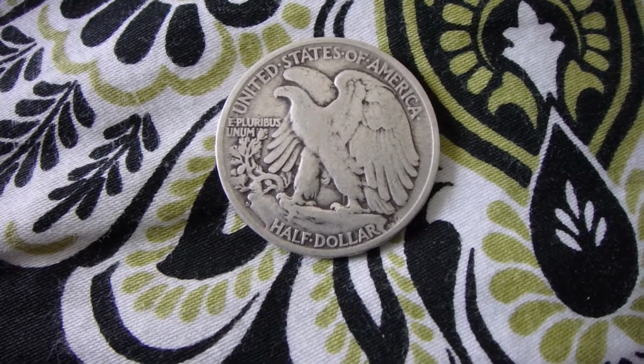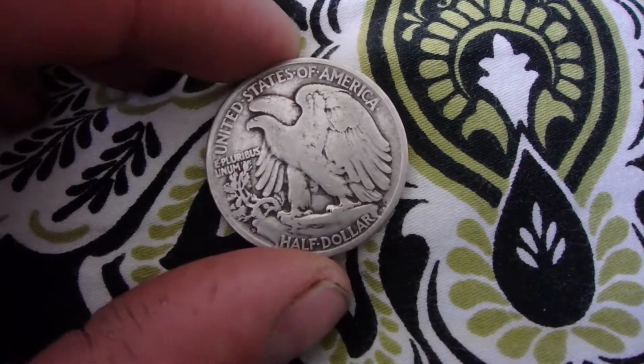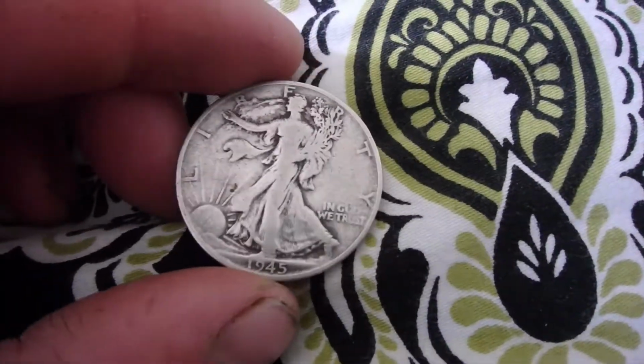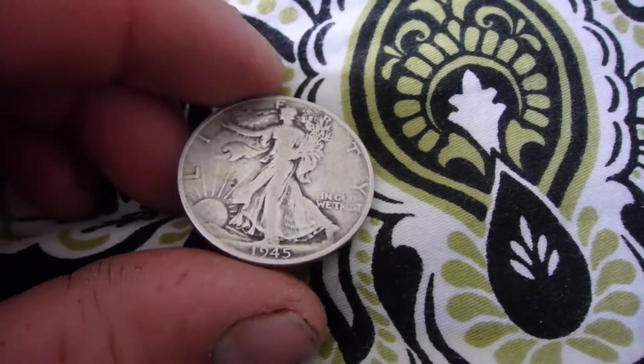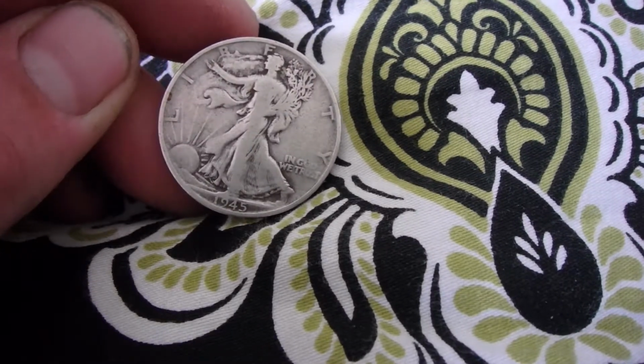1945 S. Nice condition. Got a nice patina on it in between all the lettering and under the wings and everything around the head. I like that little dark staining on these coins that they get from wear. That's absolutely gorgeous.